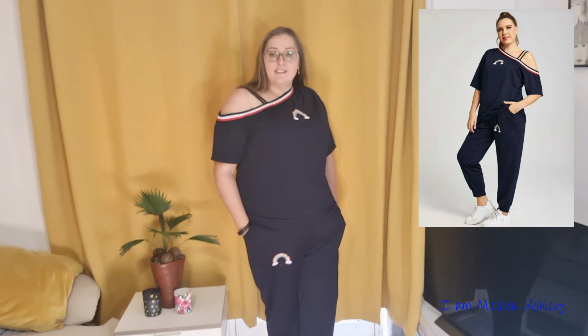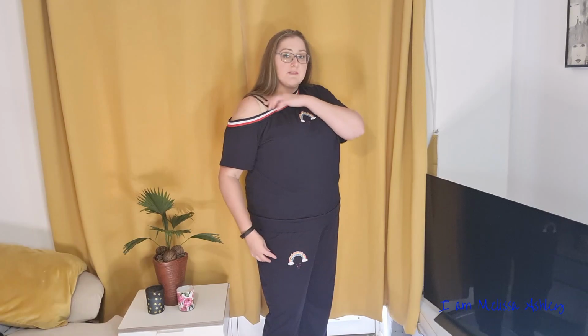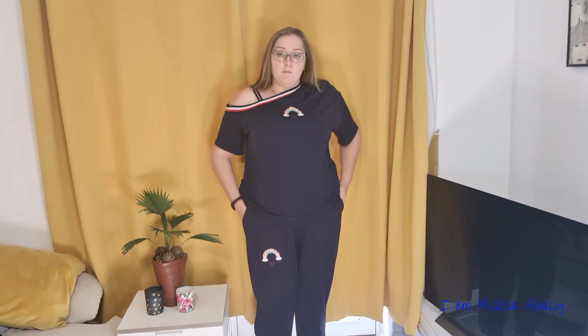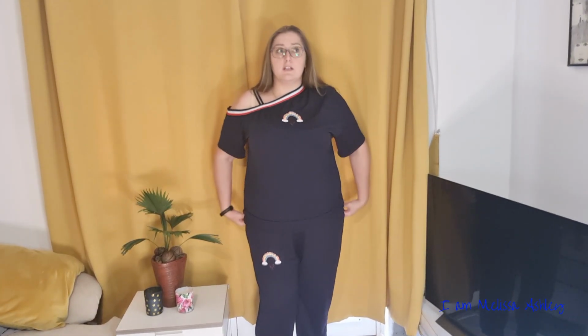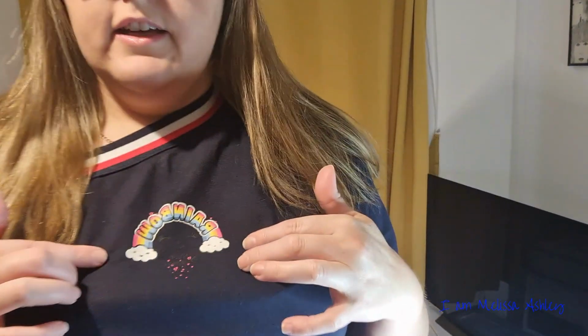Now I'm going to stand back from the camera for you. As you can see, this is a lounge suit with the trousers and the top with the cold shoulder, the thin straps here. It's got this little rainbow detail here and here, and the bottoms do have pockets. Now I ordered a XXL in these. The top fits me perfectly. I really like this kind of piping detail on here and the way this cold shoulder comes over just on one side. I'm not usually a lover of the cold shoulder, but I actually quite like this. And can you see the rainbow logo just there?